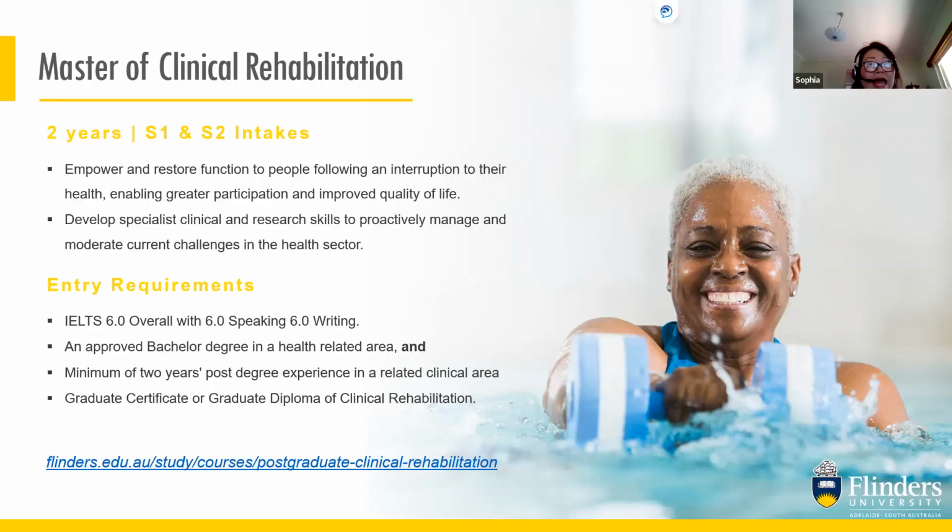So next we have clinical rehab. So it is again another master's program here. It is 2 years. There is also a 1.5-year program, but we also have a 2-year program as well. Now this program allows you to develop research or practice expertise in a variety of clinical rehabilitation areas, such as the rehabilitation of degenerative neurological disorders, musculoskeletal disorders, spinal cord injury, stroke, cancer, and people with dementia as well. Towards the end, I will have a table that summarizes all the different courses and all the duration, intakes, and even entry requirements also.